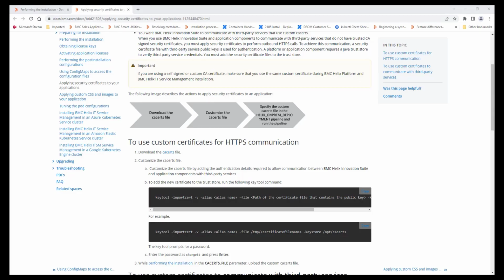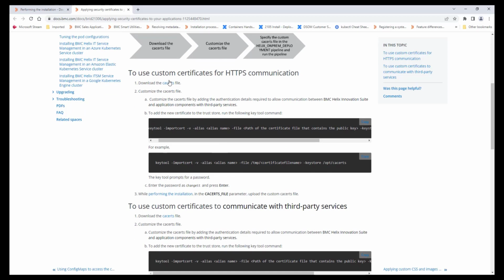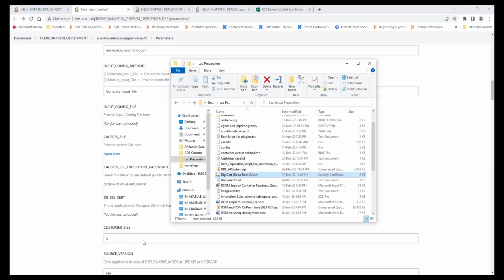To get a cacerts file, you have to come to the applying security certificates page, and as you can see, download a cacerts file. Once you click here, it will redirect you to download this file. Once the cacerts is available, you just need to run these keytool commands and provide the keys or certificates which are available with you as inputs. Once you run that, your certificate will be inserted into the cacerts file, and then you apply this cacerts file in the cacerts file option of your pipeline. In the build of this pipeline, you can upload the correct cacerts file which is available with you. Once you apply that, your pipeline will get through.